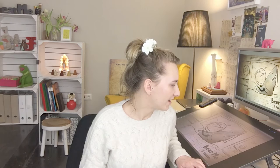But if you're a beginner, you start your adventure with drawing, you can start easily on this little Bamboo thing. So I can definitely recommend them for beginners and for professionals. A little bit more about equipment and how to use a tablet, how to configure preferences and so on, I will show you in some upcoming videos.